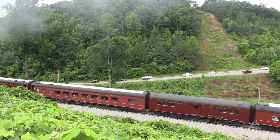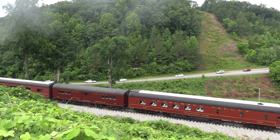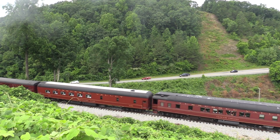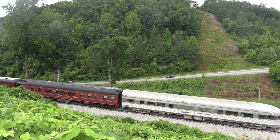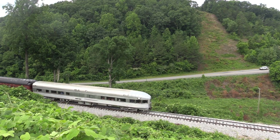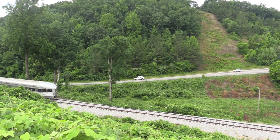In 2021, a bridge on this line in Tennessee was condemned to passenger trains by Norfolk Southern. This means that TVRM can't operate excursions on this line until it's either repaired or replaced, so there's no telling when steam will return to Somerville. In the meantime, rail fans will have to settle for the corporately painted locomotives of the CNC.